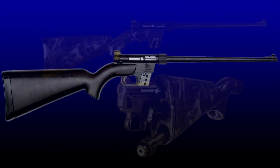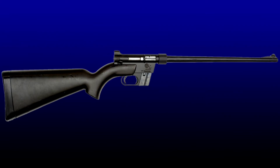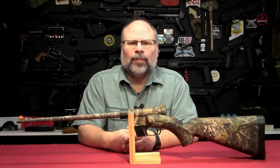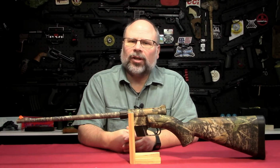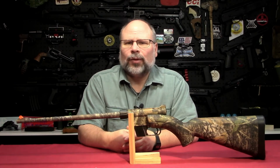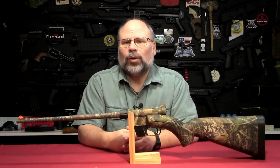The rifle maintained the breakdown functionality, allowing for the barrel, receiver, and stock to all be separated, with the receiver and barrel all fitting inside the stock of the rifle. It was constructed primarily of aluminum. Even the barrel was aluminum, with a steel lining sleeve for the bore. The bolt was also steel. The stock was made of lightweight plastic and was foam-filled.